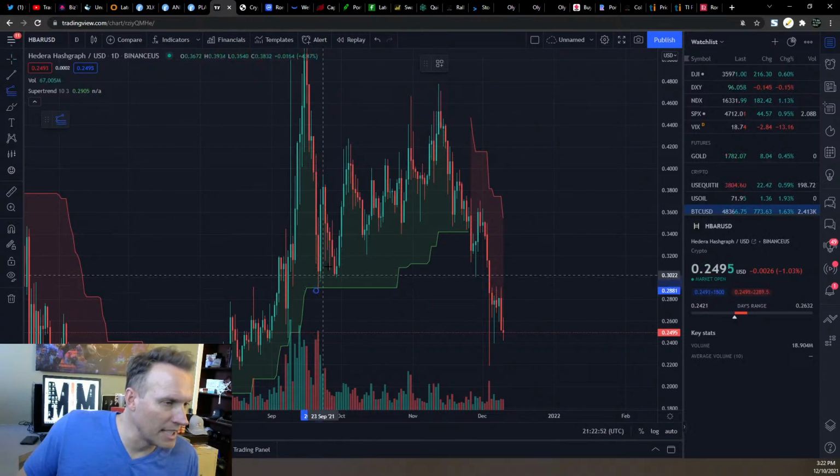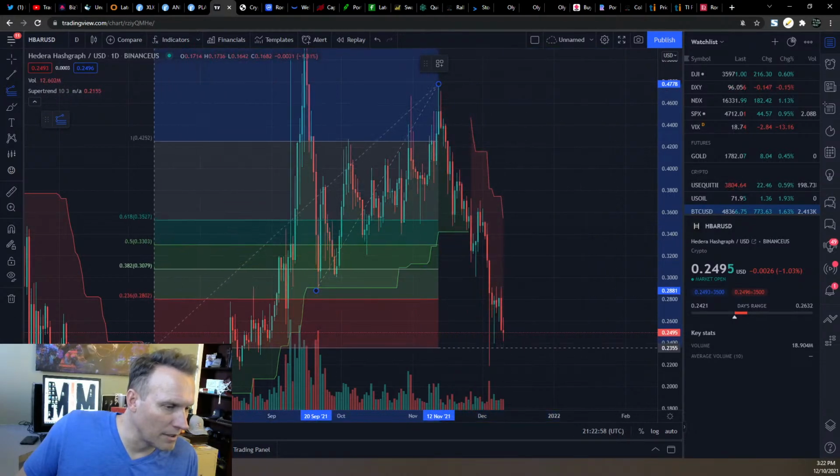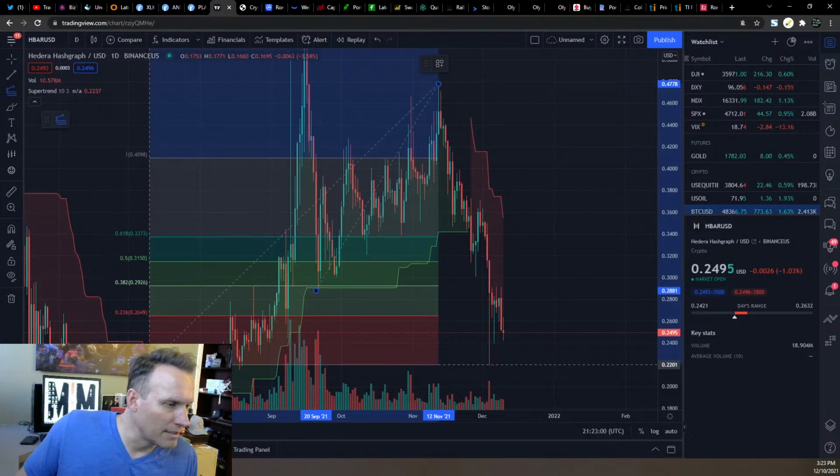Do the Fibonacci extension there to there. Then you got to price it out, right? So let's go this way first. You get down and see if this is correct.